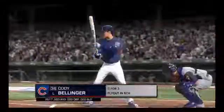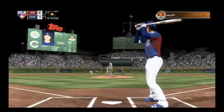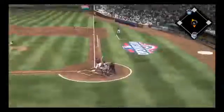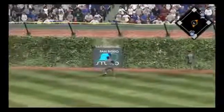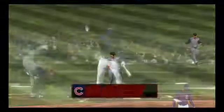Stepping into the box, number 36. He's hitless in 3 at-bats to this point. Here comes the first pitch. A swing and a drive sent out toward the gap. Pollock going back at the track, but he can't get to this one. It's off the wall. And they show a little life here as the lead shrinks to 6-2 now.